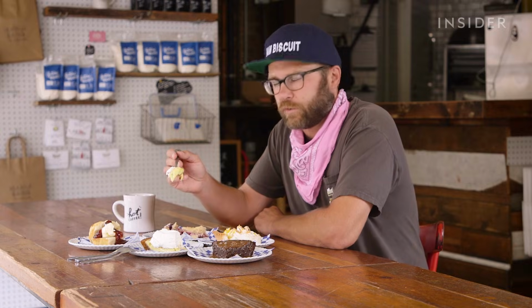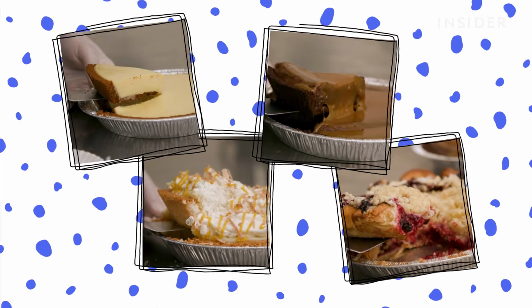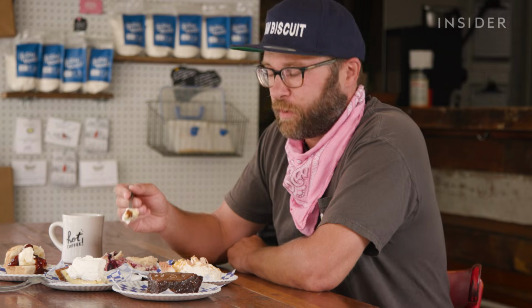We asked Michael to try some of Bang Bang's current pie selections and tell us which is his current favorite. So this is our key lime pie. I haven't had it in a while, but it's as good as I remember. The perfect balance of sweet, tart, acidic, creamy.